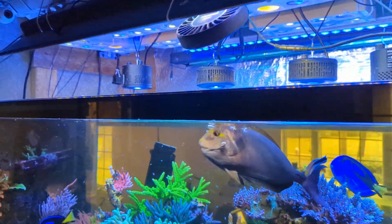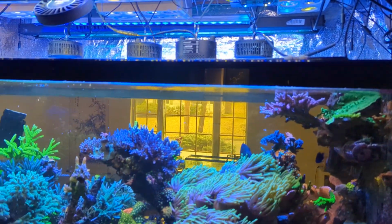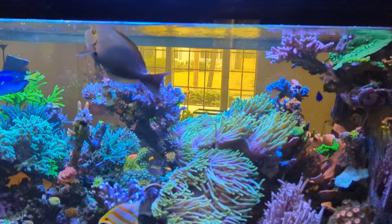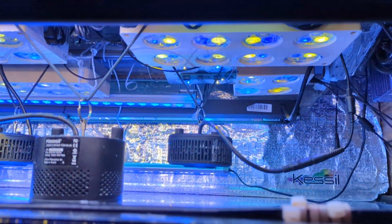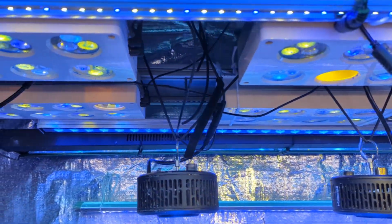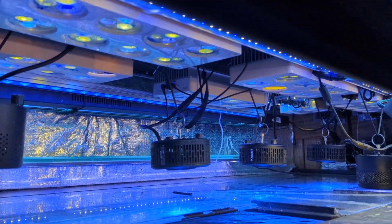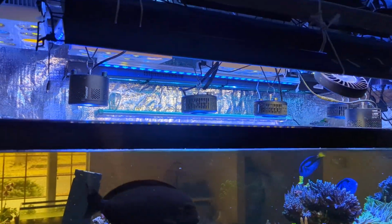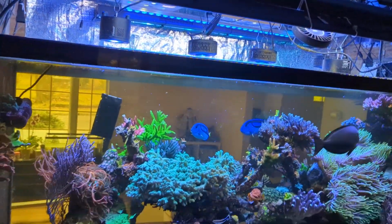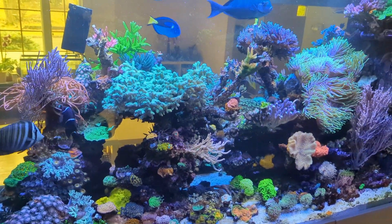And next time we can talk about the light, because I like a public aquarium setup. I don't really upgrade my light. I use very old ones and keep adding more and more light, just like a public aquarium does. Some is for intensity, some is for the color, but the result you can see is pretty good.